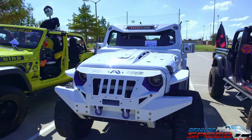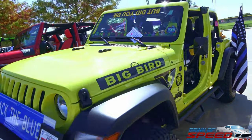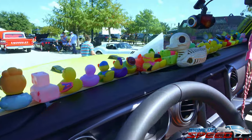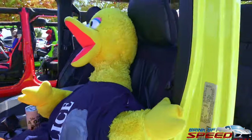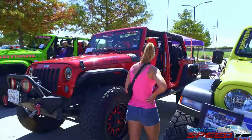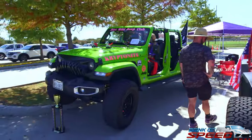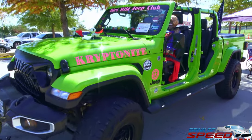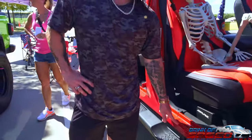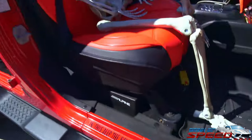I've never gotten that. Yep. Something to make you smile. Yeah, okay. Back the blue, definitely. I love it. Big Bird and then a lot of ducks. Sheesh. Kryptonite. She-devil. This one's really cool. I love the color, and putting the pink with that color is, I think, a great idea. Kryptonite. What is it? That's hilarious. That is hilarious.